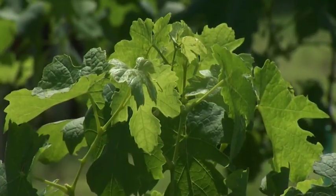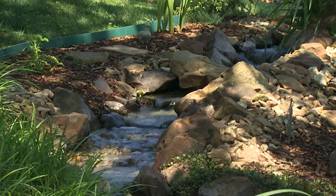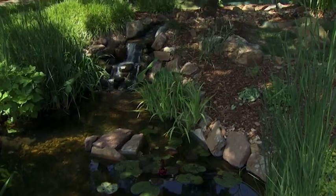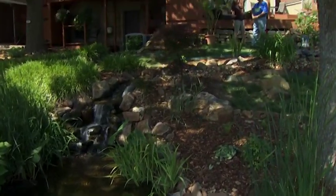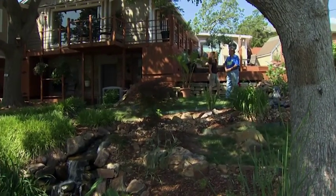Well, around back you have a beautiful feature, and I'm going to go visit with your husband to talk about that. Okay. Thank you. It's nice talking to you. Well, Mike, from the front yard, you would never know that this magnificent water feature is hidden back here. This is fabulous. We hid it. You hid it.